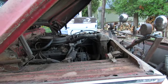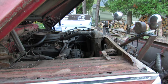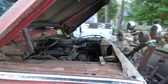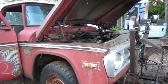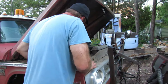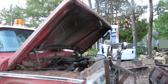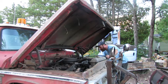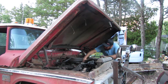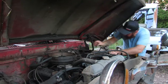You stay where you're at, little bees. Nothing. It's clicking though. I think you need a starter. Not yet. Points? No. Coil. Check the coil. It needs juice to be able to crank. Yeah, coil's there. It might be this block here, or yeah, the starter could be shot. Who knows? We'll figure it out.